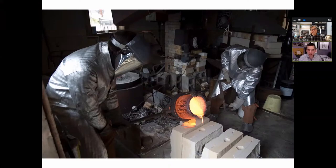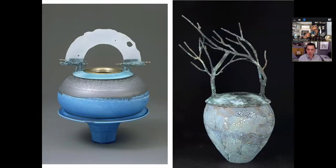So there he is casting in his fireproof asbestos suits, molten bronze in his studio in rural Markhamville, which enabled him to start to do different work, things that looked like this. So the sort of safer production work, which we often would have in our kitchens, coffee mugs and so on, became much more sculptural and artistic.